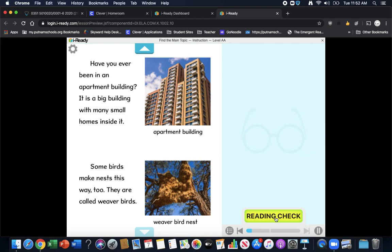Have you ever been in an apartment building? I know some of you have. Some of you live there. It's a big building with many small homes inside of it. This is an apartment building. Some birds make nests this way too. They're called weaver birds. And this is what a weaver bird's nest looks like.